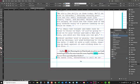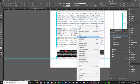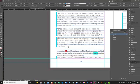So this few is a local formatting. That's where the Control-I or the italics in Word was used. So we want to get rid of this. You can select large passages of text and say clear all overrides, and that goes away. But we lost our italics. We don't want to get rid of those. We want to keep those. So we need to convert them into a character style called italics. But we don't have a character style for italics yet.